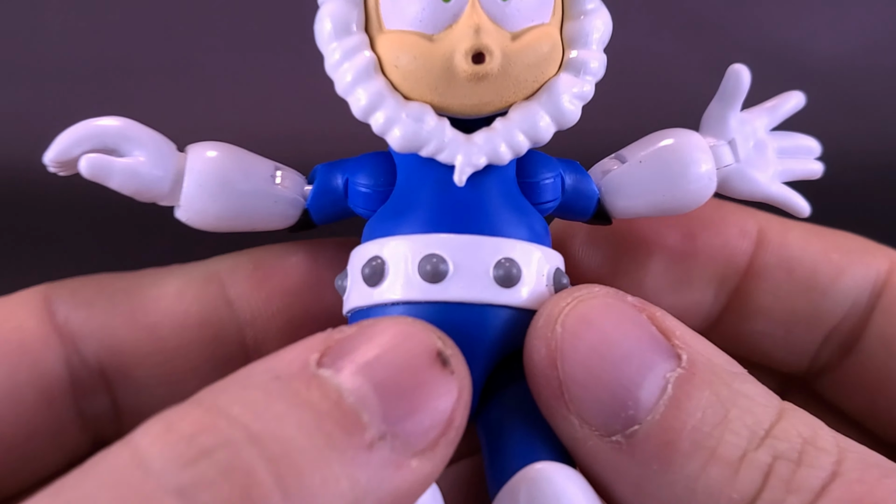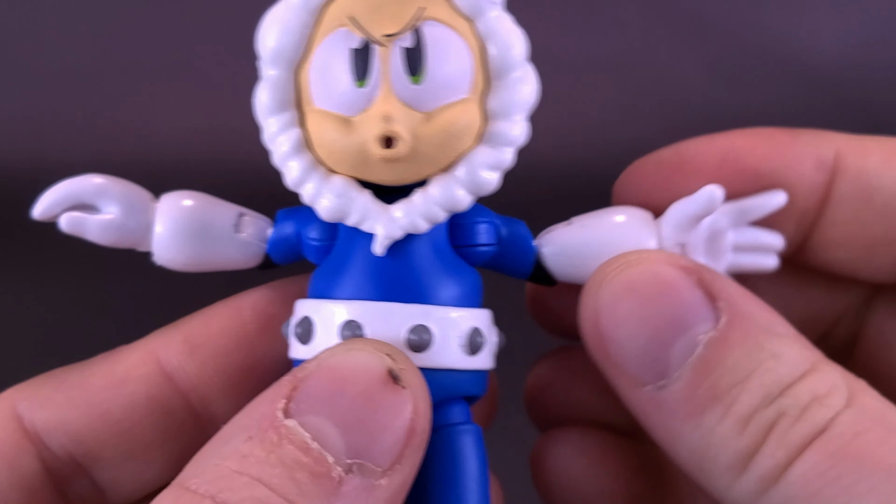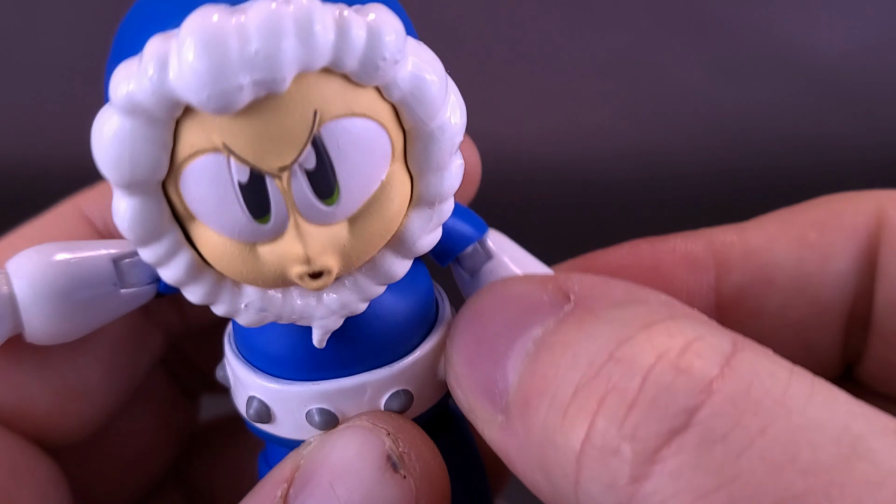Iceman's arms come out because he has the hinge joint where the hinge is actually long enough as well, so you can get a pretty good range from his arms. And of course, those can also rotate all the way around as well. The figure has only just a single hinge on the elbow.